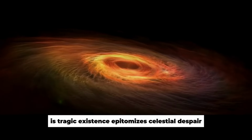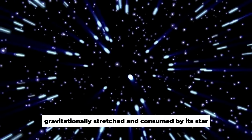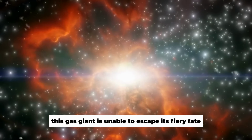WASP-12b's tragic existence epitomizes celestial despair. Gravitationally stretched and consumed by its star, this gas giant is unable to escape its fiery fate. Over the next 10 million years, it will be devoured, its once grand form reduced to an insignificant memory.